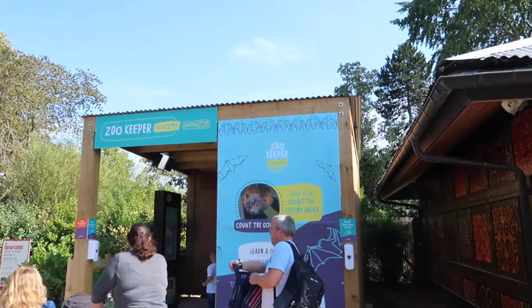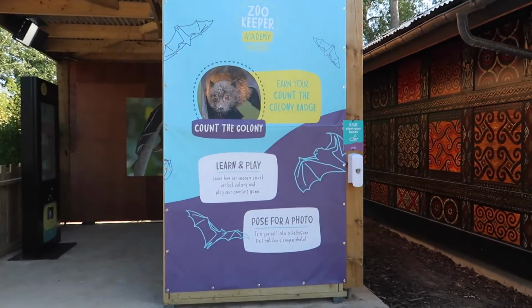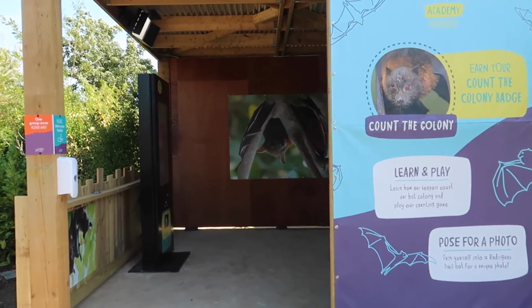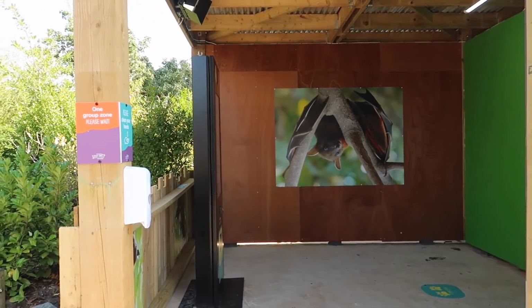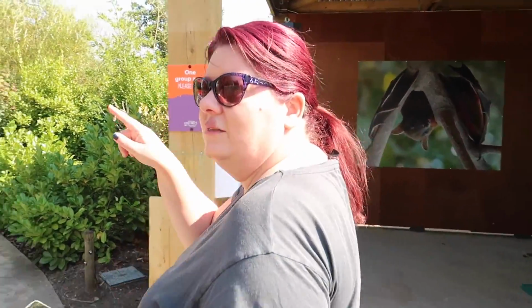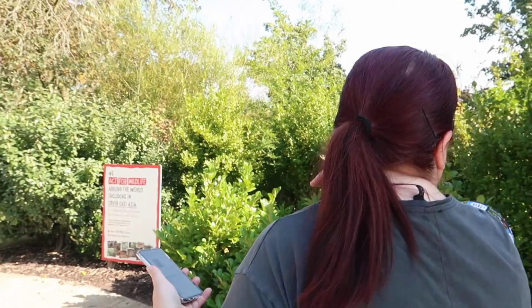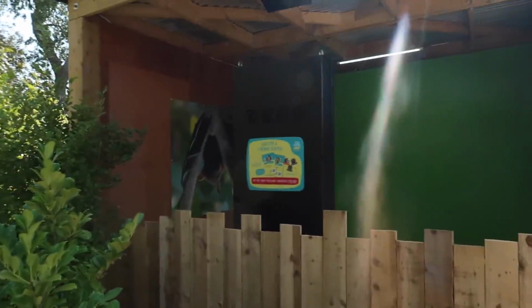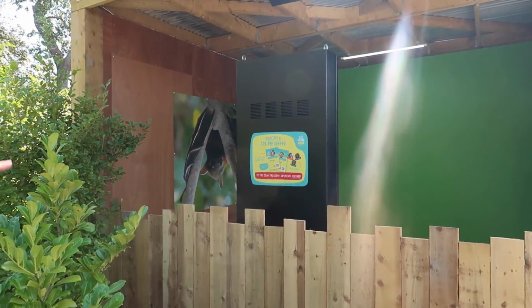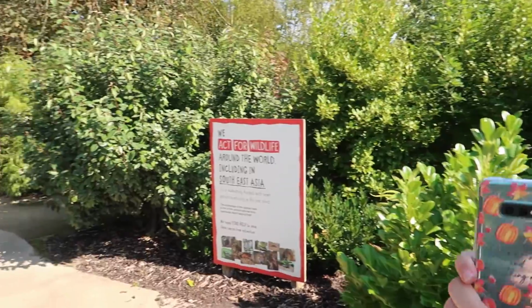And these shelters are now Zookeeper academies. Earn your Count the Colony badge, relearn and play, and pose for a photo. This is the interactive thing we were talking about. Does it tie into the new app they're talking about? Maybe. It starts at the entrance, I saw. Oh, I see. What used to be the photo booth at the entrance. It said Zookeeper Academy. Looks like it's like the wilderness badges at Animal Kingdom. Oh, that's cool. So you're wearing the badges as you go around. That's a good idea. And it starts from £10 per person.